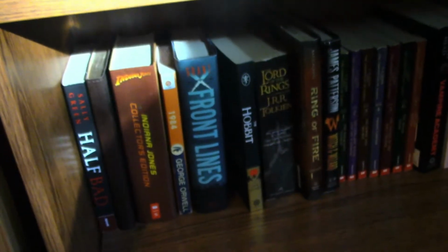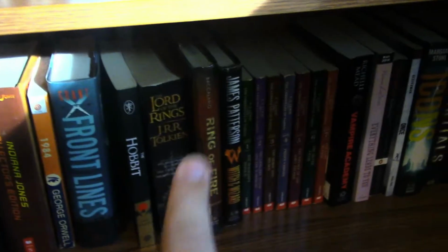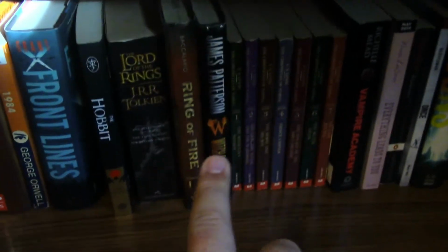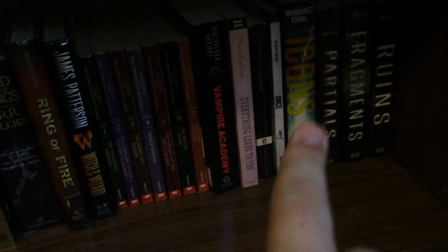And here's another mixed mash of things. I'll just go through rather quickly. The Indiana Jones book collection, 1984, Frontlines, The Hobbit, Lord of the Rings, the hardcover of Ring of Fire, Witch and Wizard, Chronicles of Narnia, Vampire Academy, the 10th anniversary edition or something like that. Everything Leads to You, Frankenstein, Once, Icons, and the Partials series.